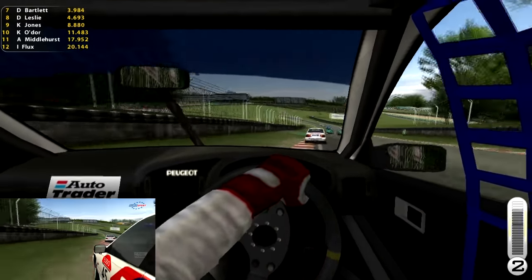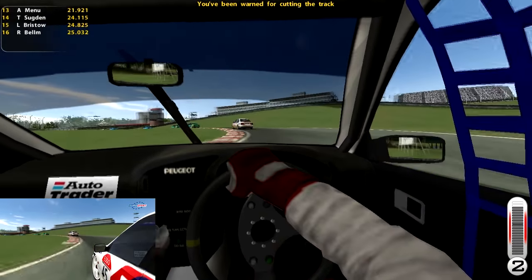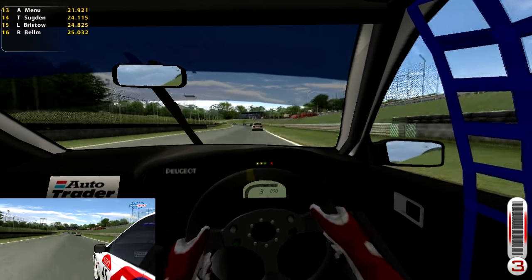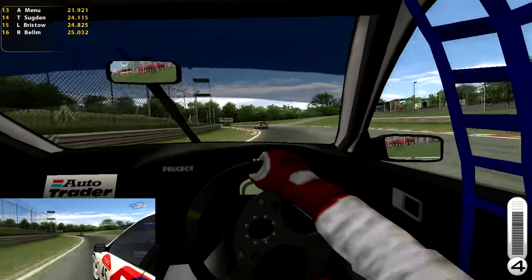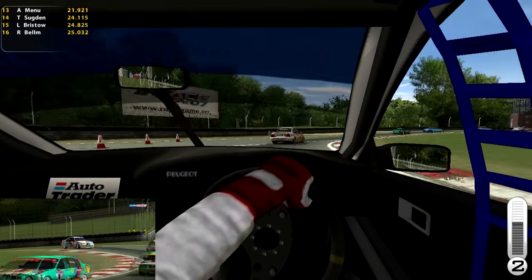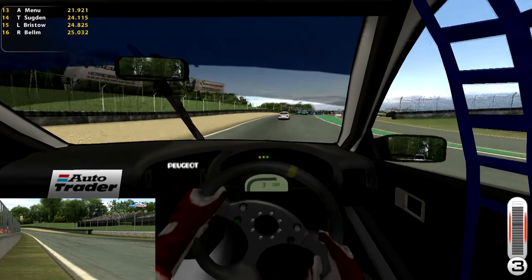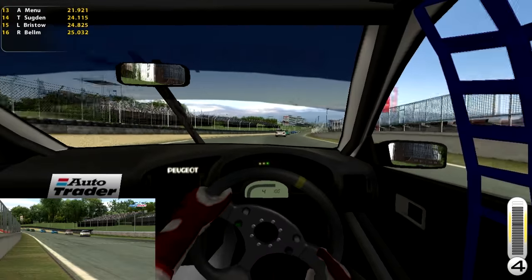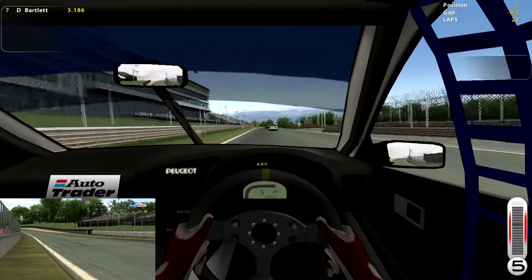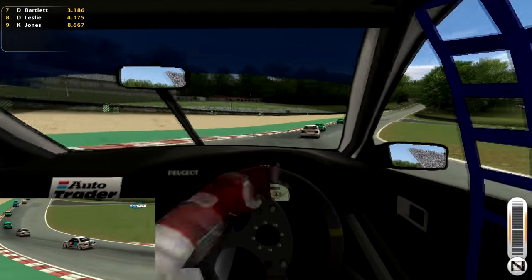Listerine BMWs are fighting each other for whatever position they can get. That's not cutting the track, I went a bit wide. And if anything, I've lost time, so that is definitely not cutting the track. I don't know what you're talking about, mate. I've got no traction at all. They pull away on the straights as my little Peugeot struggles for any grip it can get. But we're only 3.1 seconds now behind the race leader as Alan locks up and goes a little bit wide.